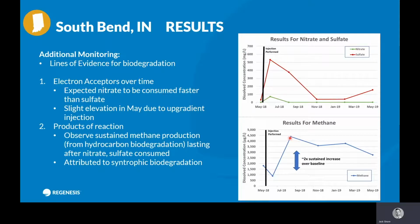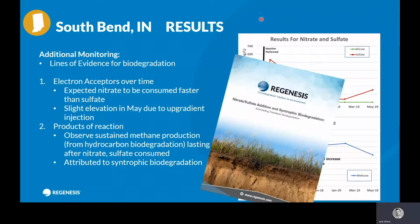What's key, though, is this evidence that syntrophic biodegradation is occurring. So after that sulfate has been used up, we still see sustained dissolved phase methane in the groundwater that would, again, suggest that this syntrophic degradation is continuing to occur after that sulfate and nitrate has been utilized by the microbes in situ. If you are interested in this, on our website, we have a series of technical bulletins that really drill into this in a bit more detail.